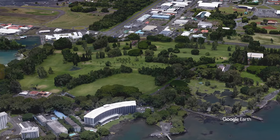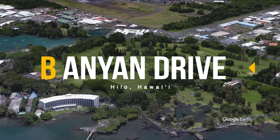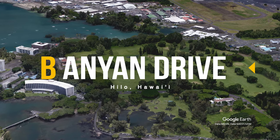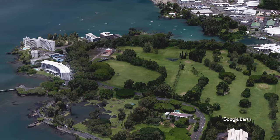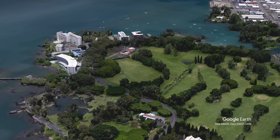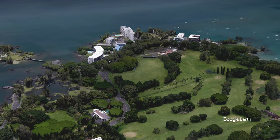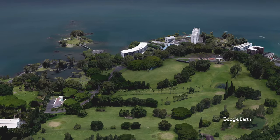Located just a few minutes from the Hilo International Airport is Banyan Drive and Lili'uokalani Gardens. Aloha, it's Brandon, and I want to share this beautiful place with you. It's perfect for a walk or to enjoy lunch along with some history and beautiful coastline views.